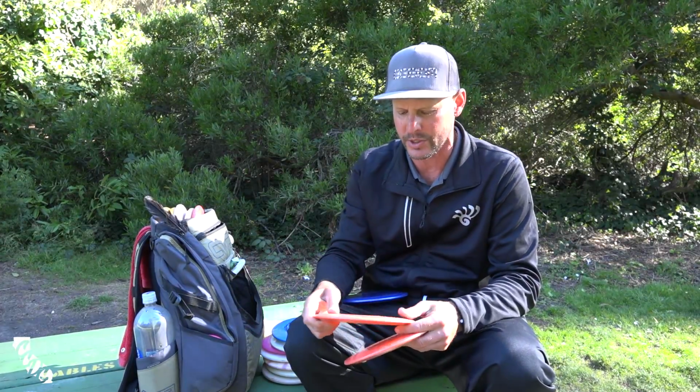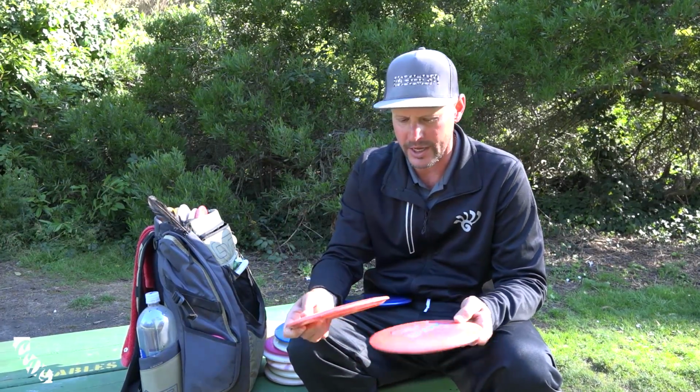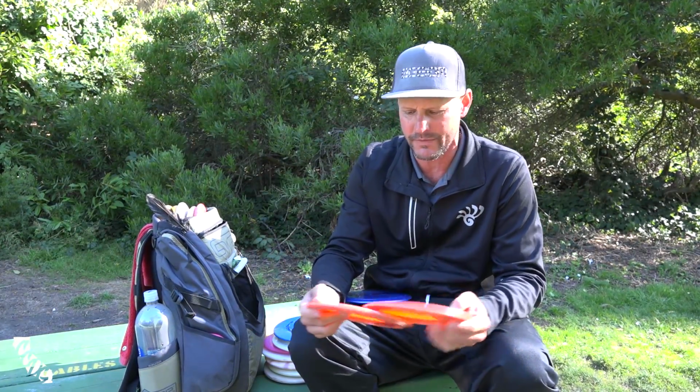And this one's overstable, brand new. I just started throwing it this weekend, just in case the wind comes up or something and you do want a little hyzer. Really liking these. They've got great distance on them and they're very controllable.